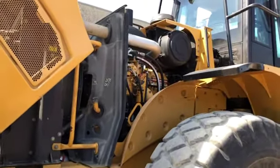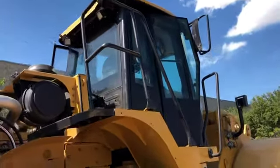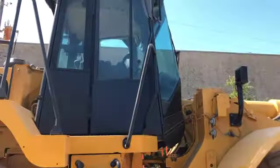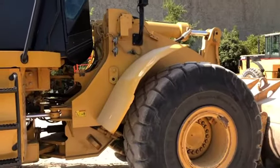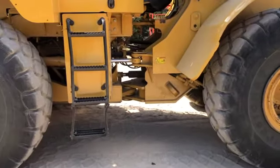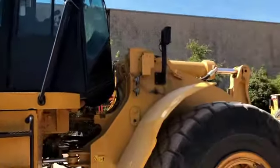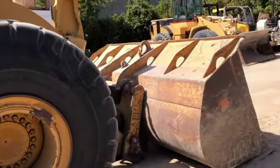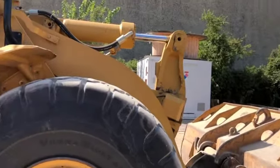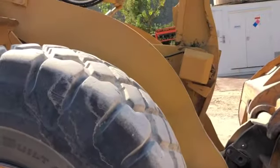Very powerful. Runs good, starts every time. AC works excellent. My favorite part of this loader. Pro ran a loader for a number of years, and he's also a really good mechanic, so he is the guy that goes out and gives me the final word as to whether or not these machines are worth buying. He gave this and some other machines that we bought from these guys a clean bill of health, and there's no cracks or welds or any kind of problem that we can see on these machines.